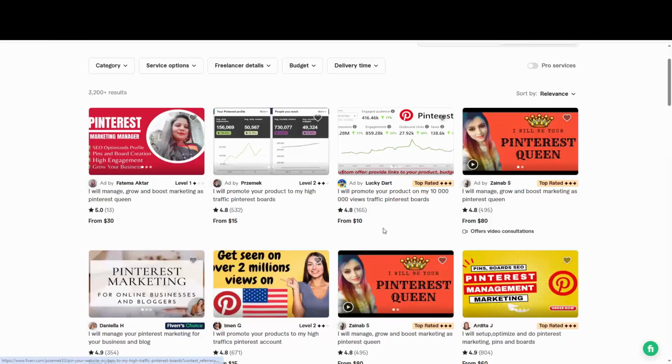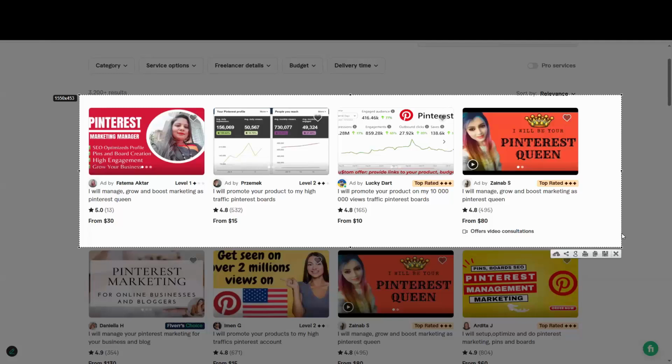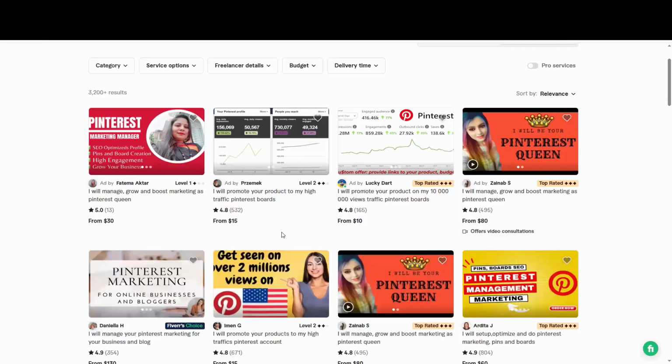The first one, if you notice here, these are ads. Some of them can be good to promote. Others, maybe not. How do you know, Diana? Because here it says ads by, ads by, ads by. Which are the things that I'm going to be taking into consideration? And I'm suggesting you to take into consideration while you're going to be promoting Pinterest products.